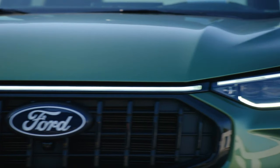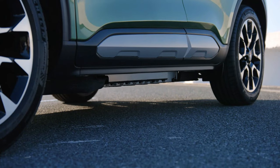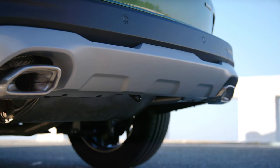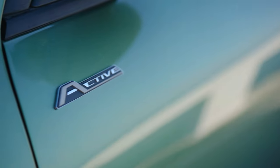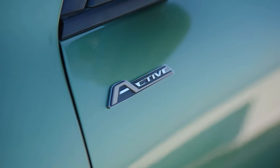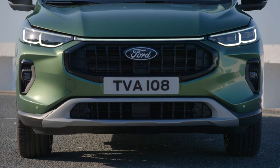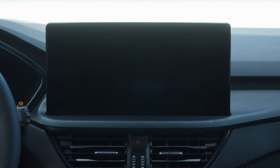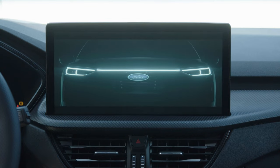The new Kuga facelift receives a completely redesigned front end with new optical blocks joined by an LED strip, a new front bumper with a prominent logo in the center of the grille, and for the first time the Kuga will also be available with the Active package. The Active trim level adds black plastic guards to give the car a more rugged look, but also raises the ground clearance by 10mm on the front axle and 5mm on the rear axle.